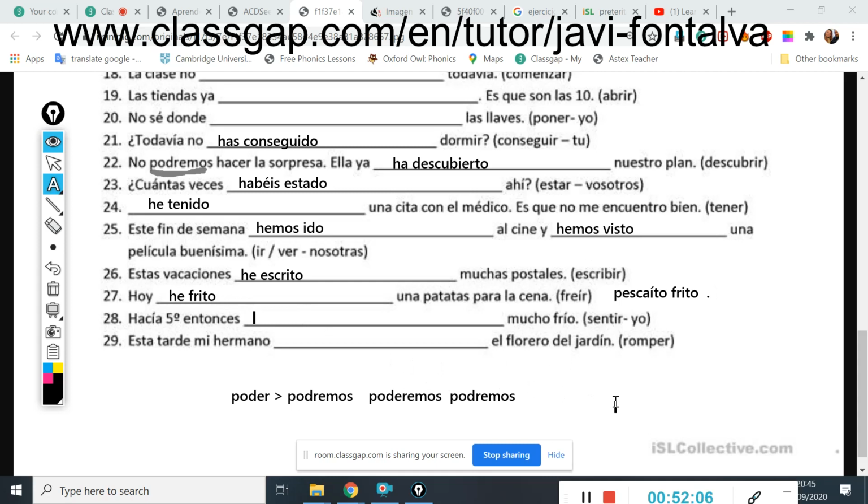28. So, así es. Entonces, we talk about degrees Celsius. So hacía 5 grados. I feel cold, right? So it is 5 degrees centigrade. Sentido or sentir. So hacía 5 grados. Notice this is past imperfect because I'm describing the weather. It was 5 Celsius degrees. Then I felt a lot of cold. 29. Esta tarde mi hermano ha roto el florero del jardín.